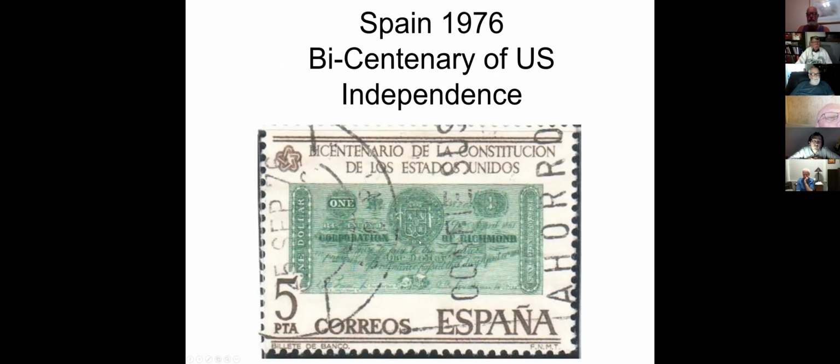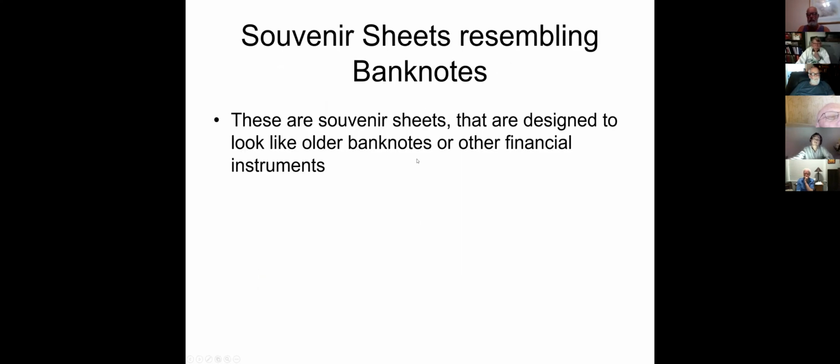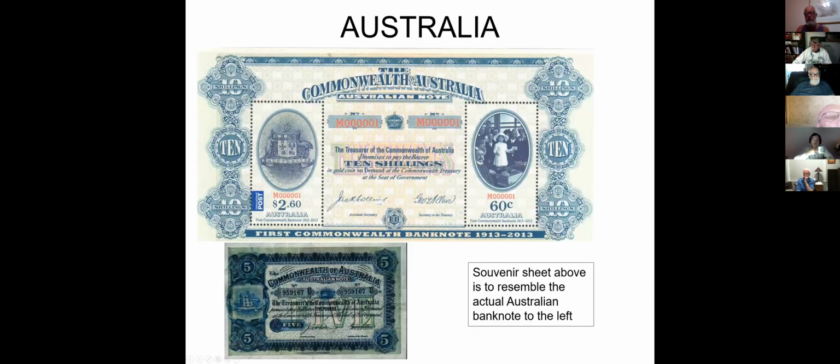Corporation of Richmond, a $1 note from the American Revolution. Souvenir sheets resembling banknotes. Souvenir sheets look like old banknotes and other instruments.